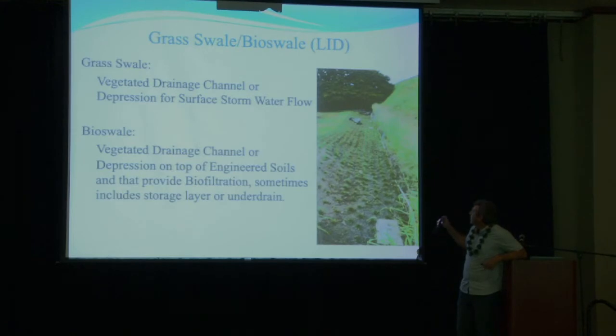This one in particular, you can see this is the edge of what used to be a concrete channel. The whole thing used to just be a concrete channel, but we actually tore out all the concrete on the bottom and the side. We left this little piece to stabilize this steep slope here. And now this is actually a bioswale that has some engineered soils and an underdrain system. So that as much as possible, we like to promote infiltration, but whatever water can't infiltrate on site at least goes through the engineered soils before it gets to the underdrain system and then discharges.